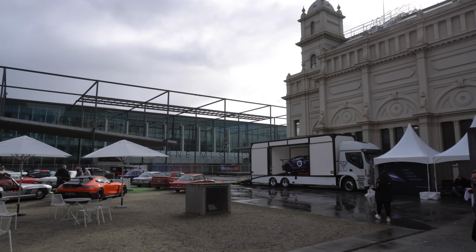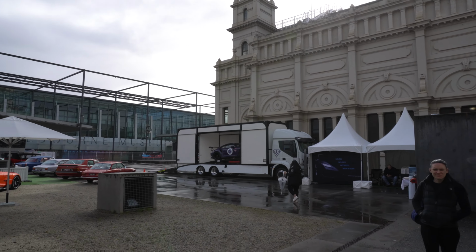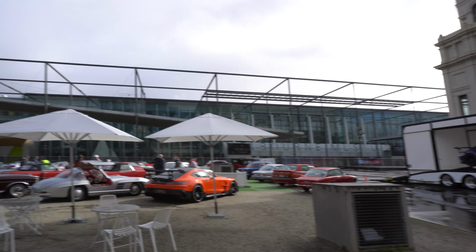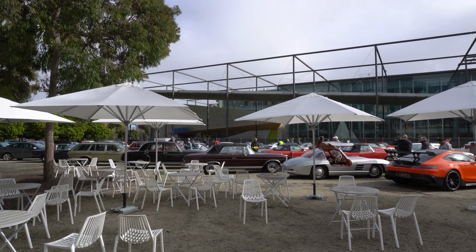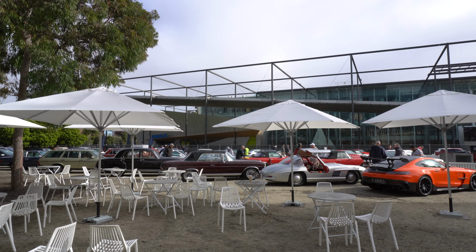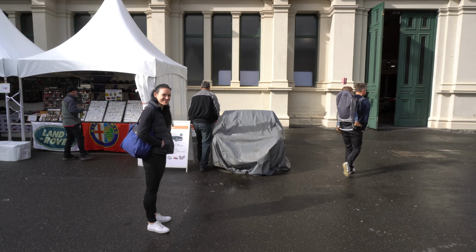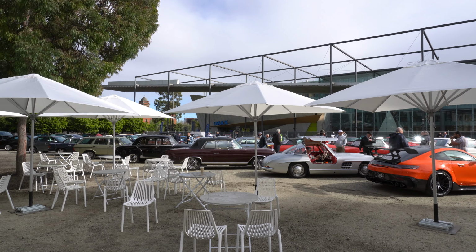Now when we turned up, it was a lovely morning. It has since nailed it down in Melbourne, which is not a surprise with all the weather. Our 356 doesn't generally do pretty well in the rain, being bare metal, but it is what it is today. A few cars have got their covers on, but we have weathered the storm.